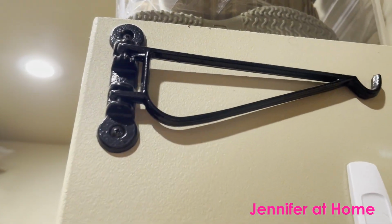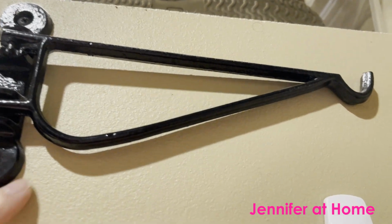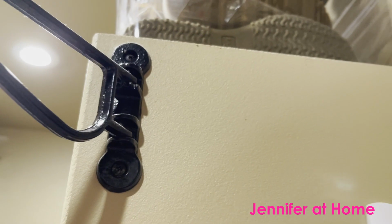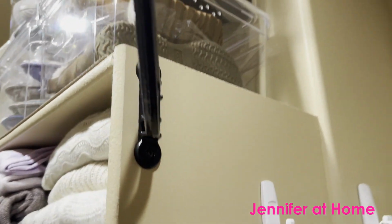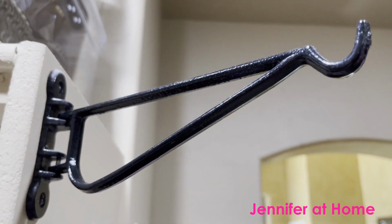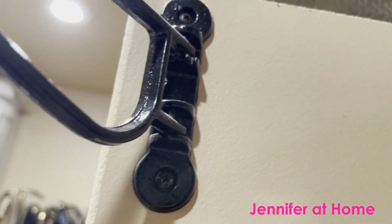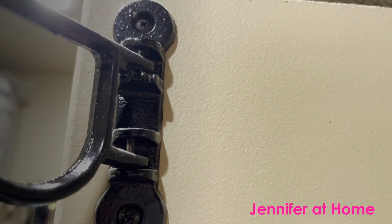I purchased 2 of these super heavy-duty steel hanging racks. These were in the garden center at Walmart. These are made to hang plants outside, and they swivel. I thought they would be perfect to hang clothing in the closet. They're great when getting ready in the morning or going on a trip. You can hang your clothing or your outfits on this hook. It's screwed right into the wood, so it's very sturdy and very strong.